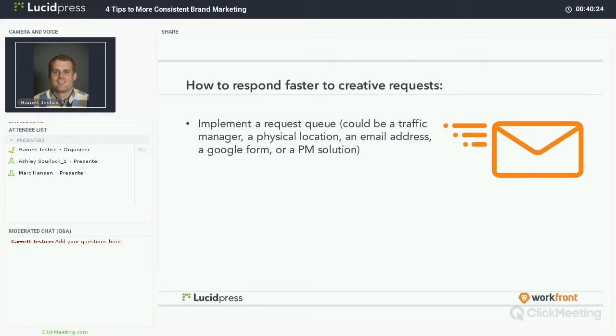So if you're the one responding to creative requests, obviously that's going to be important for you, a creative brief. Or if you're the one that's requesting work from the creative team, it's important that you give them a standardized set of feedback or a standardized set of information so that they can do their job to better help you.